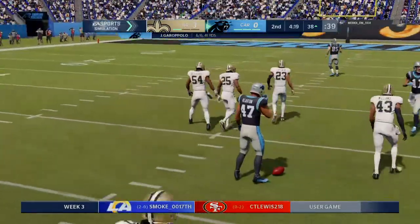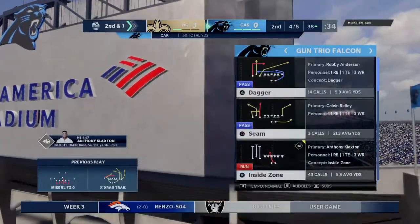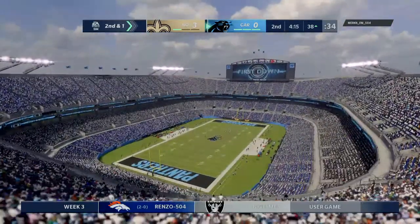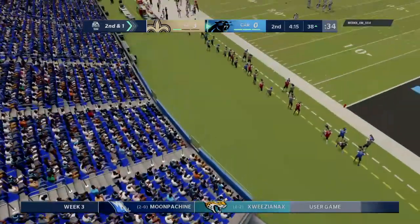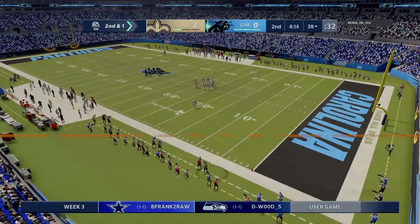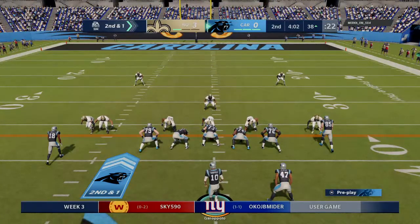Now he'll dump it underneath to his running back. Complete. To number 47. Just about every quarterback is trained to really look downfield first before you come back and make a nice, safe throw. And in this case, that's exactly what he did. Found his running back, let him create some space, and it turned out to be a nice play for the offense.